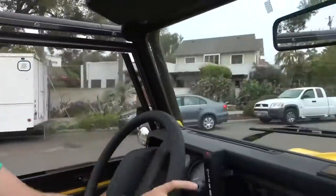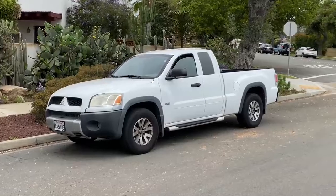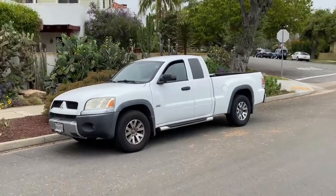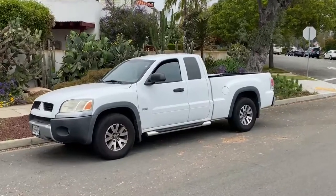Next up, the best one of all, a Mitsubishi Raider Durango. That was the top trim level. Mitsubishi wanted pickup trucks, so they rebadged the Dodge Dakota as the Mitsubishi Raider. You never ever see these. They sold them for only a couple of years. It was a terrible idea.